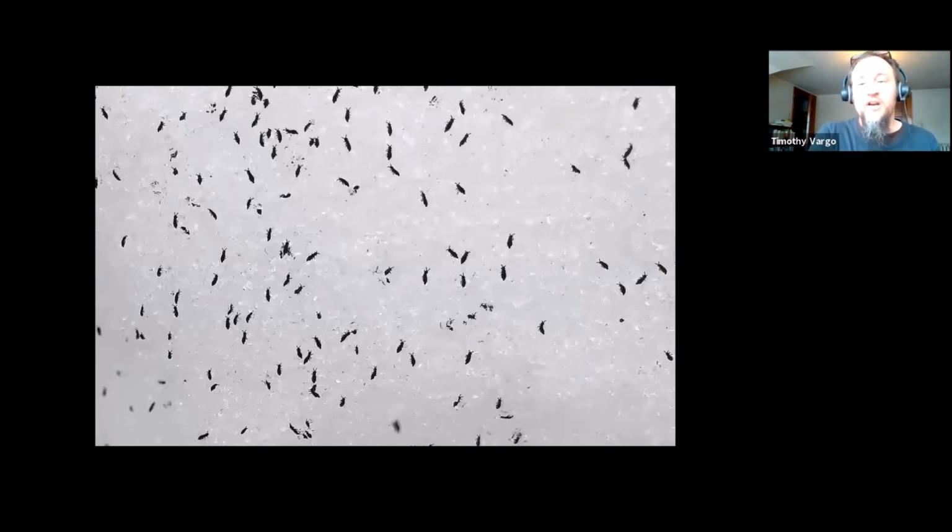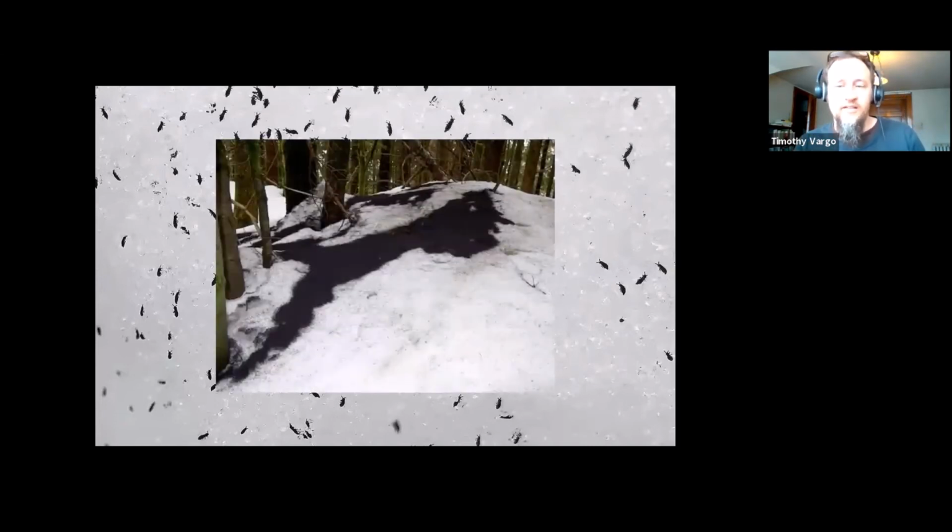And sometimes they can gather in huge numbers. The Bug Lady cites a study that found 1 million individuals in a colony that was only 1 foot across. So again, next time you're out in late winter and it's starting to warm up and there's still snow on the ground, I encourage you to look for them.